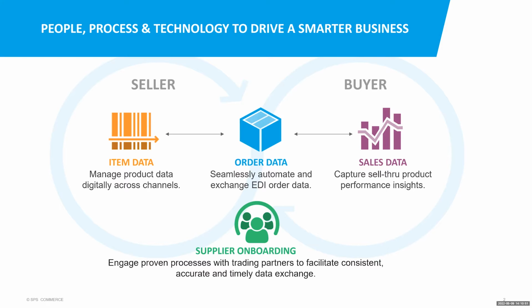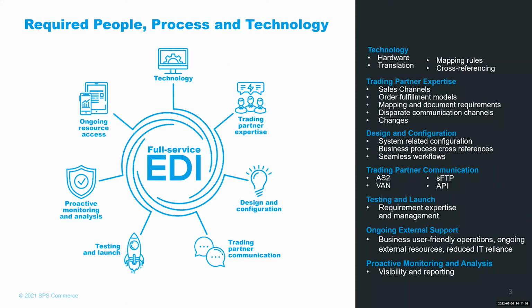Now, in our little session today, we're going to be focusing in on order data and exchanging EDI with your customers. Now, SPS, having done this for over 25 years, knows that in order to be able to successfully accomplish EDI, you really need all 7 components, including not only the technology, things like translation and cross-referencing and mapping, but trading partner expertise. You know, what Walmart requires is different than what Amazon requires, and how you need to integrate that into your process, and thus the design and configuration. From testing and launch to proactive monitoring, including ongoing resources for support and keeping current with your Dynamics system, as well as the overall trading partners.